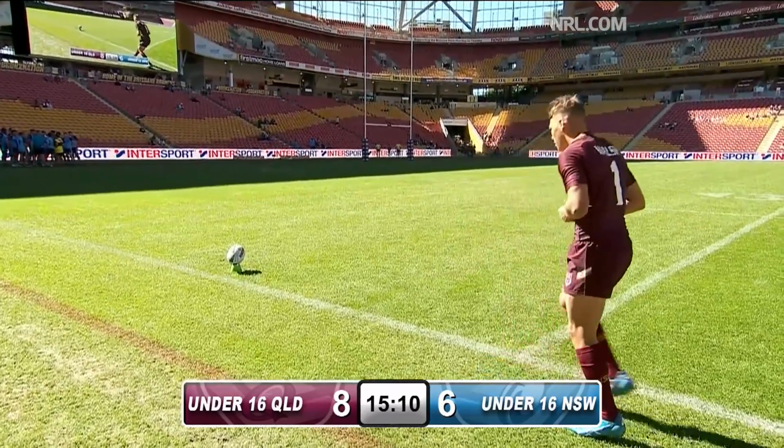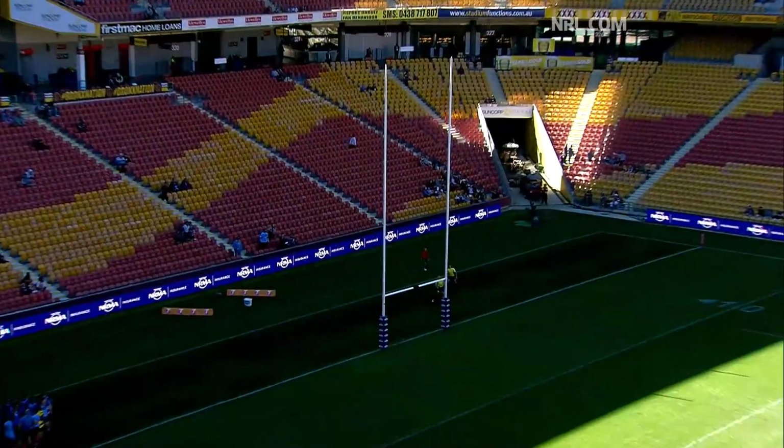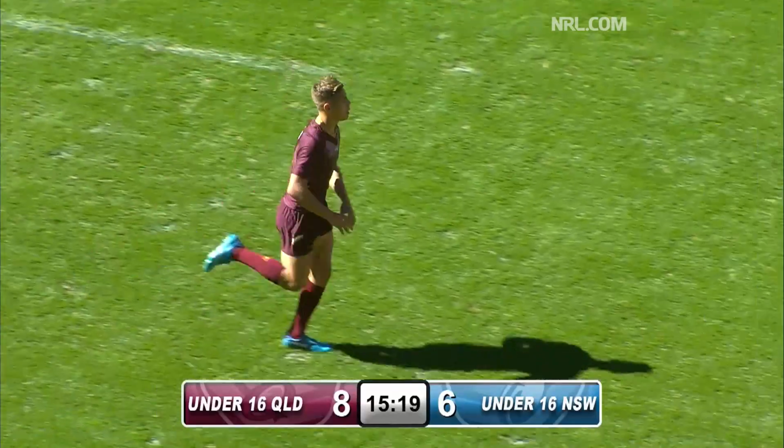Reece Walsh lining up the conversion. There's a great shot of it too. He wants this one to come back. Wow, what a kick. 10-6, Queensland lead.